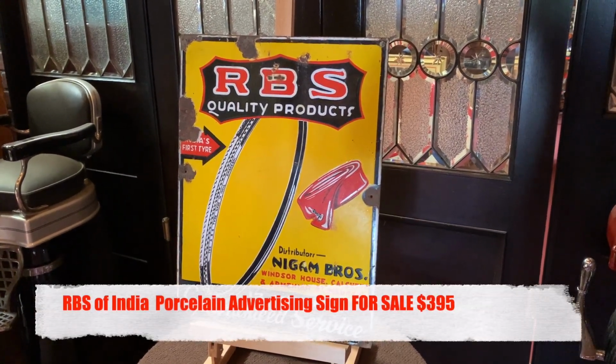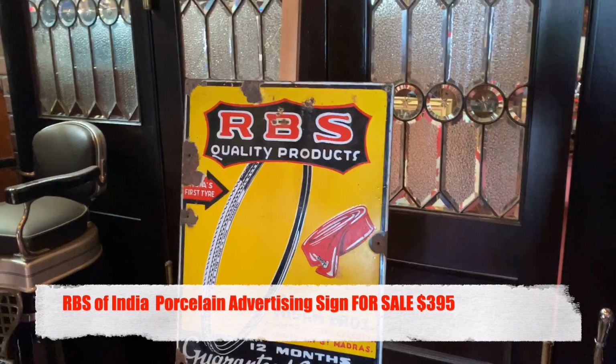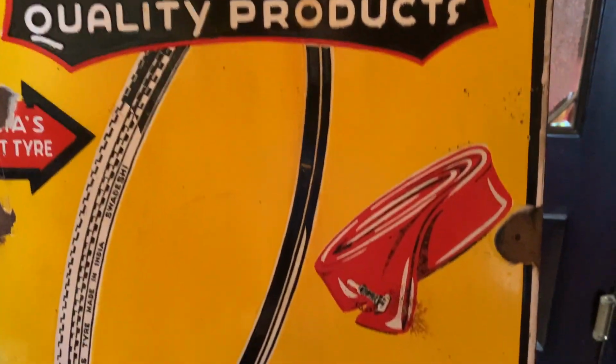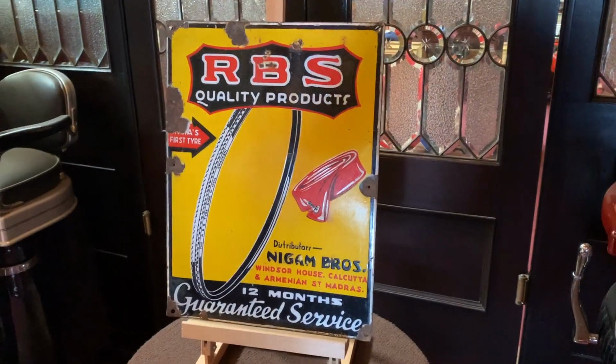What we have here is an RBS Quality Products porcelain sign. RBS is an Indian company that makes some type of parts, might be for tires or something. The sign's in pretty good shape. It's just kind of a unique brand, and if you've got any ties to India or just want something that's truly unique, this might be for you.